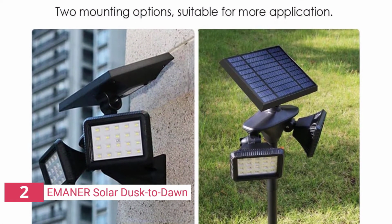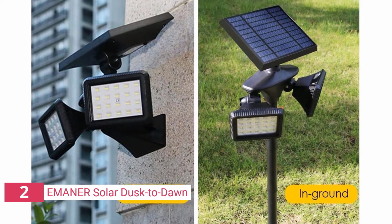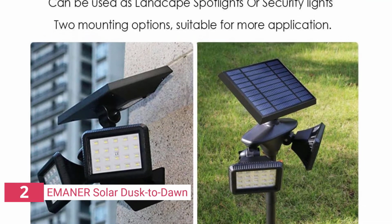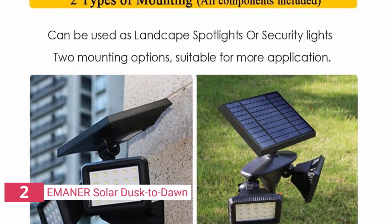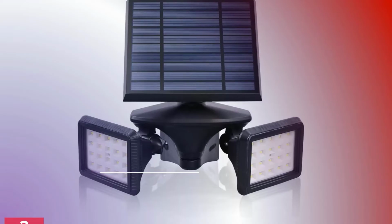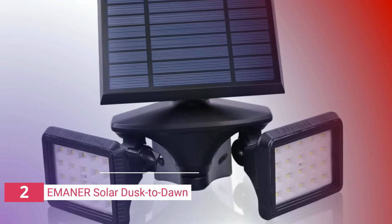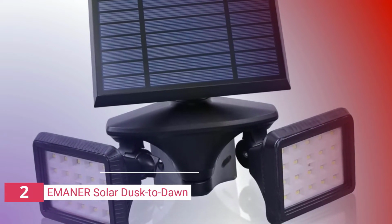It has 40 LEDs and a color temperature of 1000 lm and 6000 K. It also illuminates an area of about 150 to 200 meters with a fairly large light range. When it gets dark and the device is switched on, it will generate 50% of its light capacity, and if a movement is detected, it will provide 100% illumination for 60 seconds.